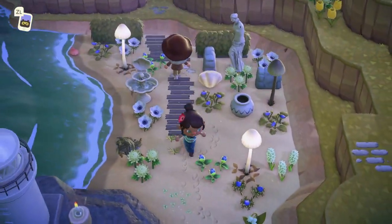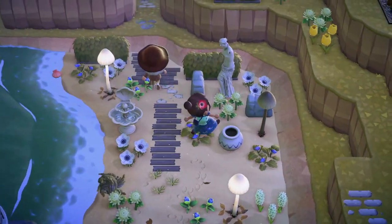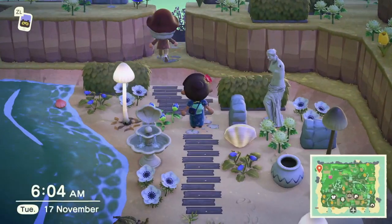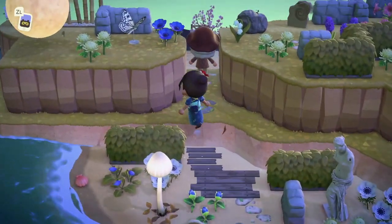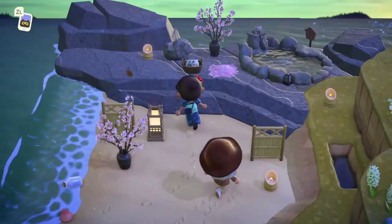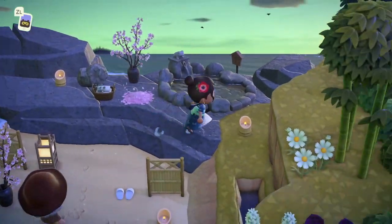This is beautiful. It feels very classy. I just need to put as many mush items around as possible. Yeah, I hear that. I was so desperate for the mush items for so long. Okay, so we've got a little spa area, a cherry blossom spa area. My little rock onsen.